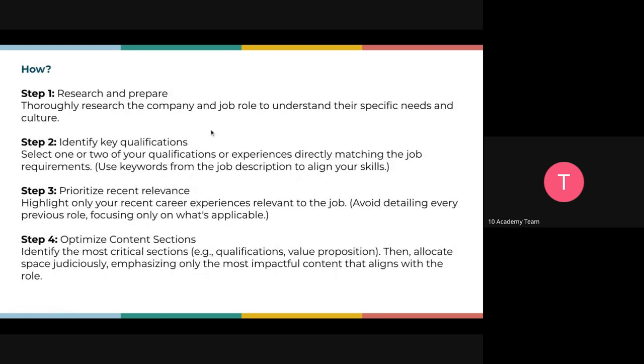So how do we do that? You have to research and prepare. Search about the company. If you found the role on LinkedIn, do not click easy apply. You know that feature on LinkedIn. Do not click easy apply, really. Just go to the website and apply there. That's the very first thing. That way it allows you to even read a bit about the company and the mission.